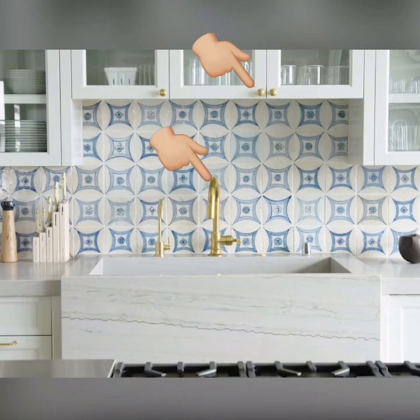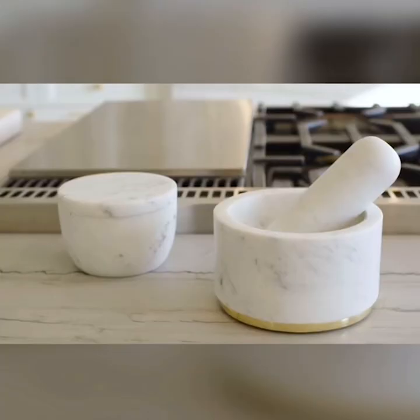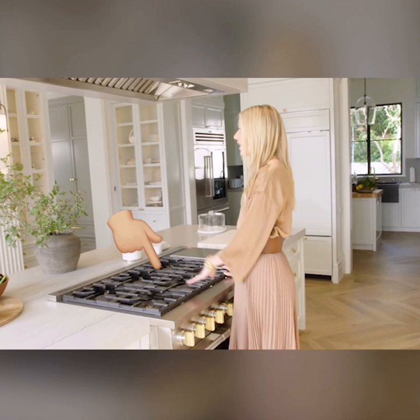We love the gold hardware and faucets in here, as well as the gold-plated outlets. As a Persian, I require maximum gold. We love this mortar and pestle. We love the location of the range and the island.